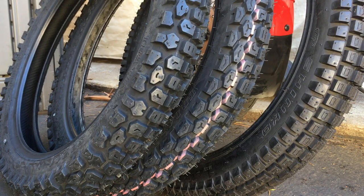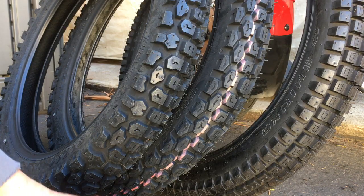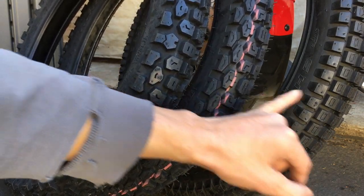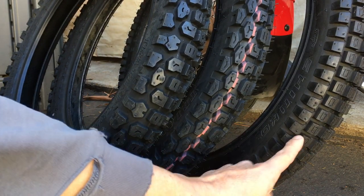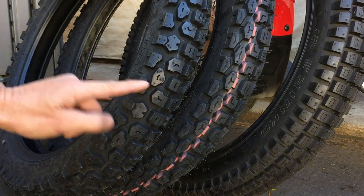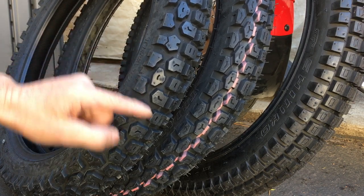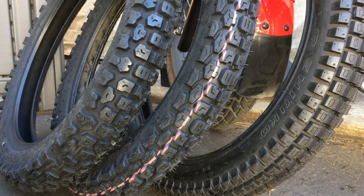Okay, so that's me babbling long enough. Just to show you guys, looking at the three of them, the knobs, the spacing, very small, tight spacing. So that's definitely not dirt tires. Even though this one is the most dirt-oriented, then this one, and obviously this one's a Trials tire. It doesn't say Trials on it, but it's sold as the Trials. This one is sold as the Dual Sport, but it says Trail, and this one's sold as the Dual Sport, but it says Trials. So there you go.